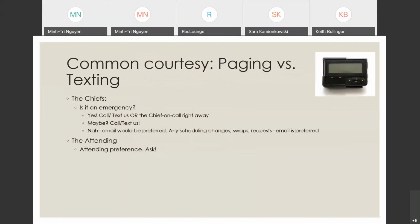Okay, paging versus texting. So you guys all have our numbers. Texting and paging us, we're available pretty much 24/7. But I think if it's an absolute emergency, we want you to call us, that's best. Not really emergent, call or text us is fine. But if it's not really emergent at all, like something about scheduling down the line in a month or 2 weeks, schedule swaps, any schedule requests, stuff like that, we prefer email.